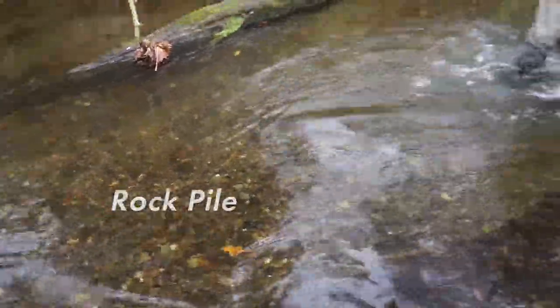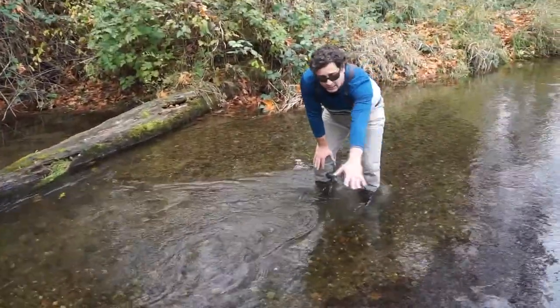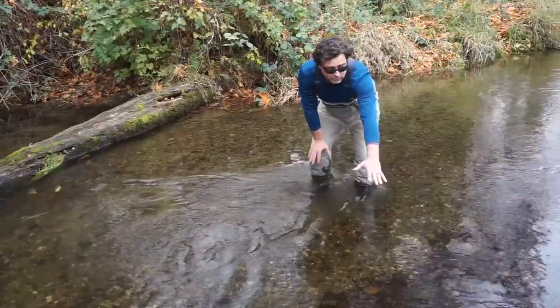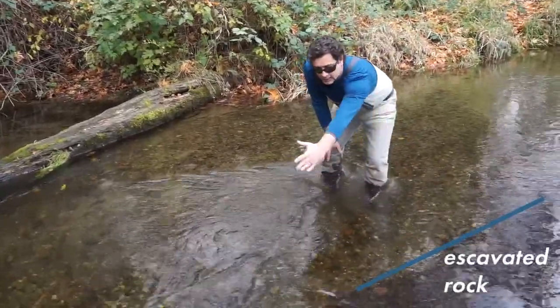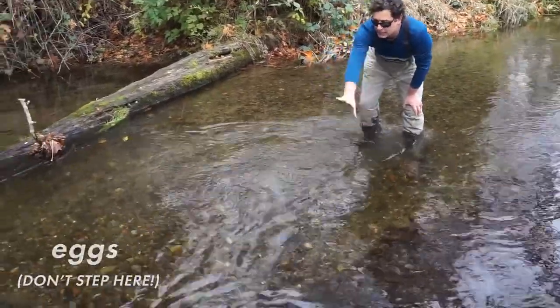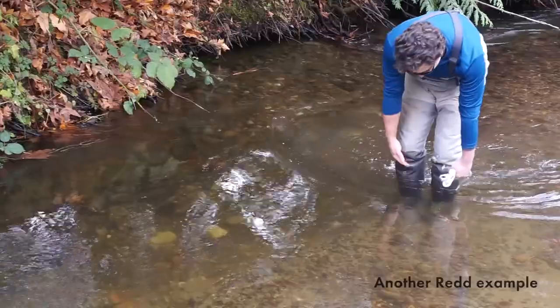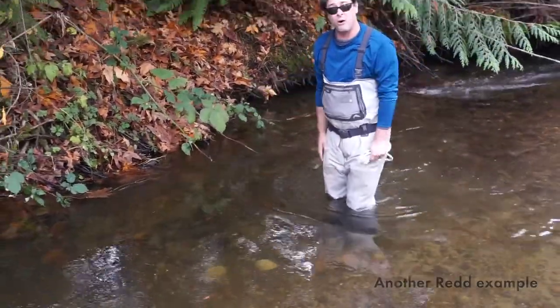Now, it's safe for me to actually go into this pit. See how much deeper it is than where I was a second ago? The water's almost up to my knees now. I can tell that the sediment that's all black and brown has been turned over and excavated out of here. There's actually a wall right along here that I can see. The eggs, they're all in the pile of rocks that are behind the pit. Notice where my water line is? So salmon, they can dig a pretty big hole, just so you know.